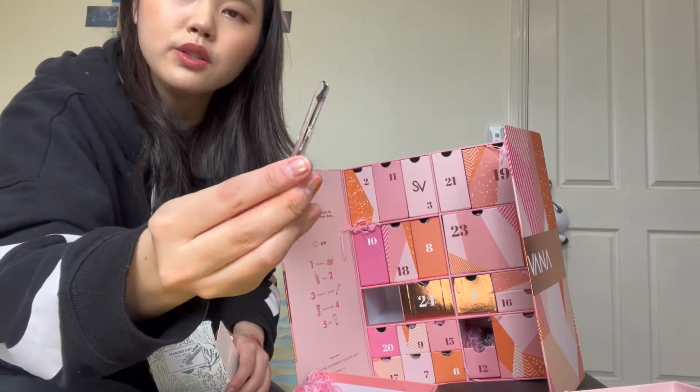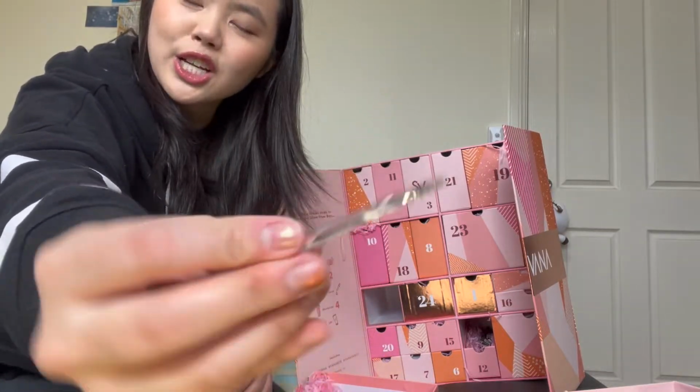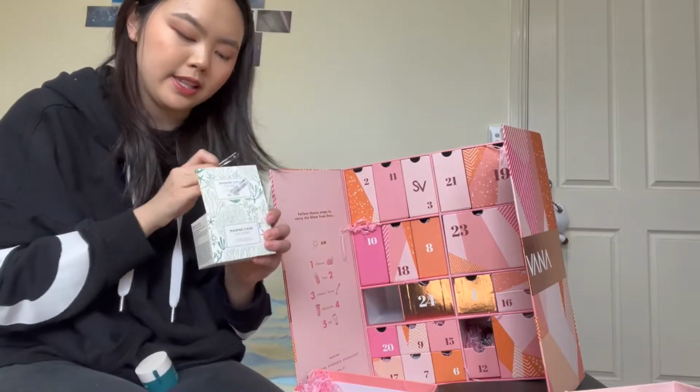So here it is. You're gonna scoop a little bit out. It's glass, I think. It feels quite heavy and luxurious. Scoop a little, pat it onto your eyes, etc.